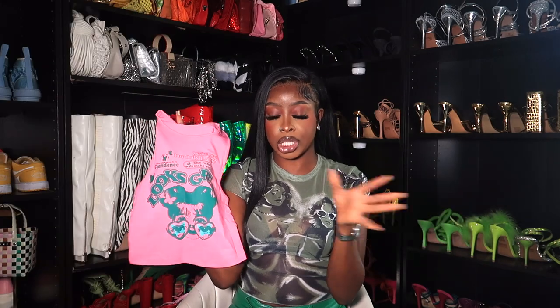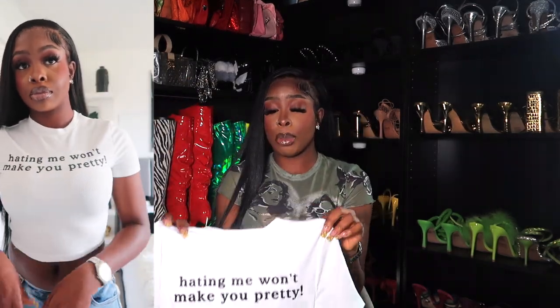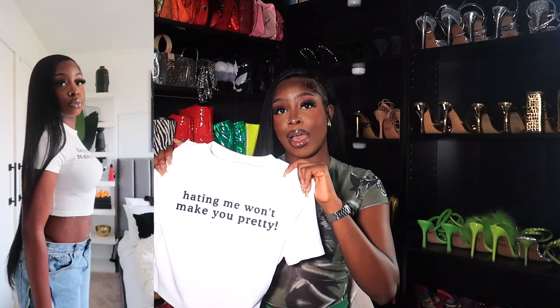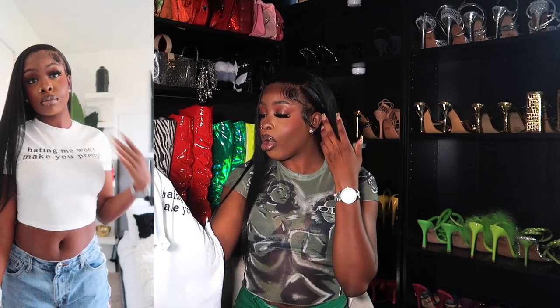And now the last top that I have from Shein is this white one right here, which says, "Hating me won't make you pretty." Because baby, let me tell you something, it won't. I promise you it won't. And I only picked it up because of what it said, which I just thought was absolutely amazing. Hating me won't make you pretty.